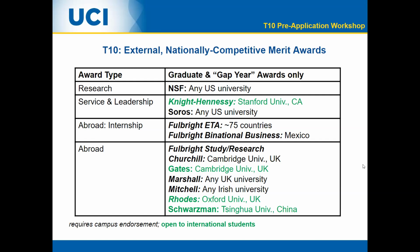And yeah, a lot of these are for graduate study awards or post-grad research projects and things of that nature. And yeah, so I think we can.